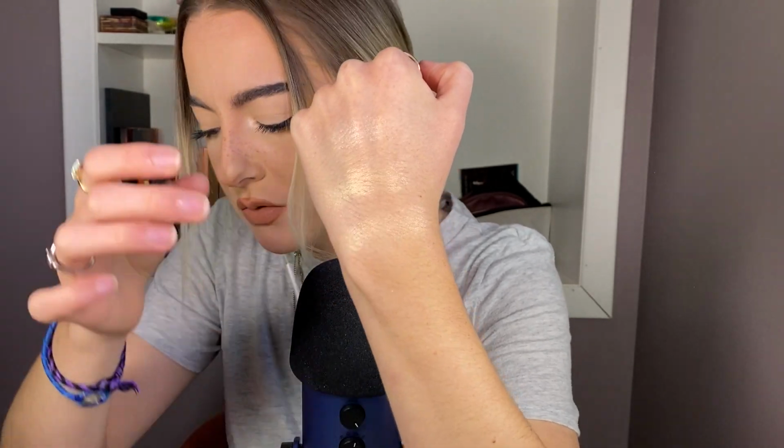Okay, so this is Mary-Lou and this is Citrine. This is theBalm, and that's the Jouer one. They are so similar. The formula is so similar, the shade's so similar. The only difference is the packaging and the price point. That's all I have to say. I basically have the same highlighter, just in different packaging.